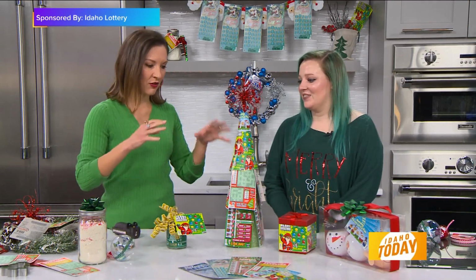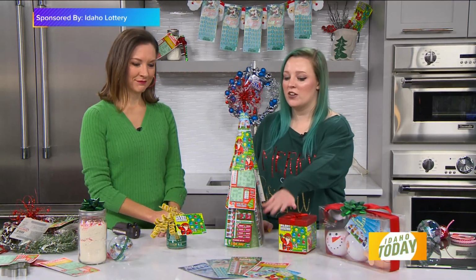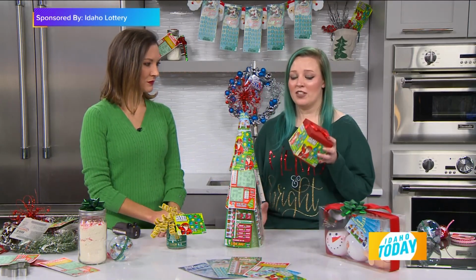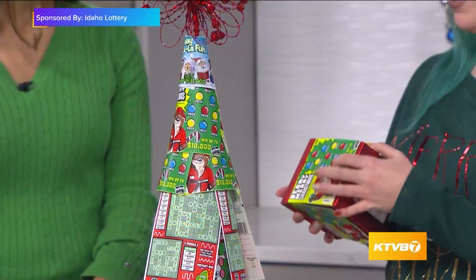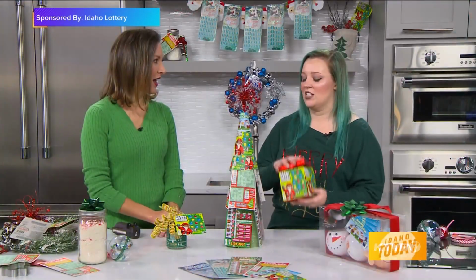But Callie, you have a couple other ideas here too. Yeah, so there are a bunch of things you can do with the lottery tickets. And as you can see, we've got all of the lottery tickets up here. They have a ton of different holiday ones this season and in different colors to go with different things. I really like this because you can put anything inside it, but you get the bonus of having the little lottery tickets on the outside. So it's a nice little gift box. Cute. You can fill it with whatever you want, but you get the lottery tickets on the outside.